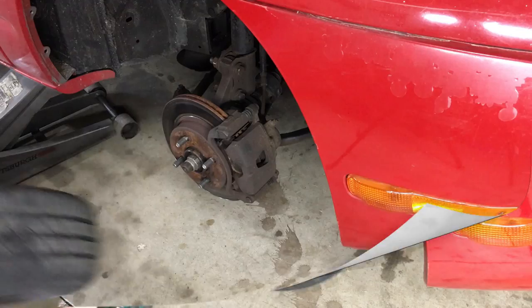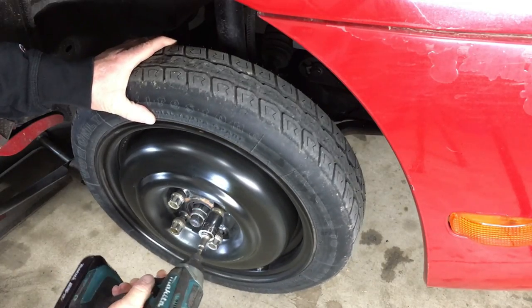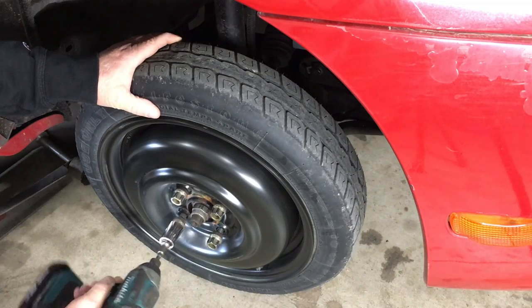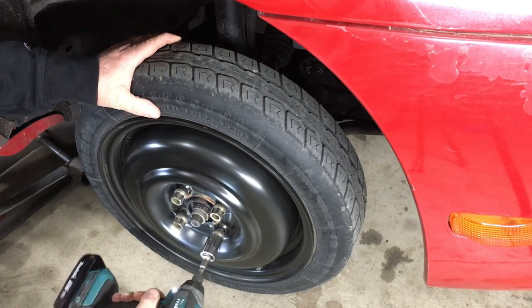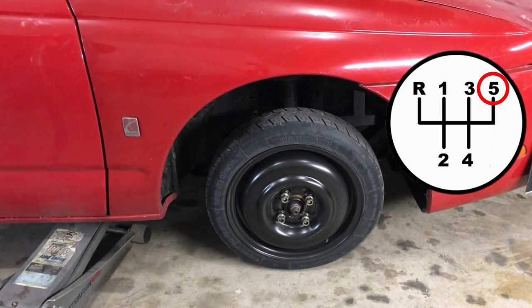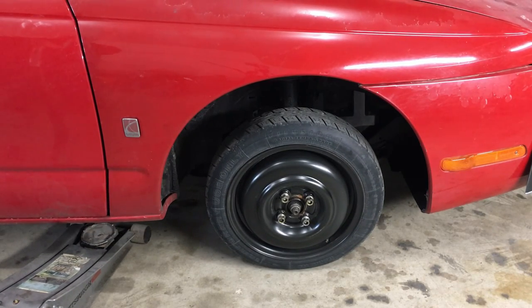Instead, this experiment will focus on how the smaller diameter wheel affects our gear ratios. If you recall, we got the car up to 59 miles per hour in the previous video, but that was in fourth gear. When we switched to fifth gear, well, the car slowed down, and that's because the little engine just couldn't push this chunky little Saturn through the air.